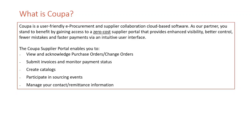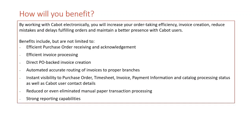In addition to viewing purchase orders and submitting invoices, you can also create catalogs and participate in sourcing events via the portal. As mentioned, it's a great way to make sure that your invoices are getting paid on time. Submitting invoices via the supplier portal is just a great way to ensure that Cabot has all of your information submitted and processed and getting approved in a timely manner. You can also report on all of your invoices out of the supplier portal. So keeping the accounts up to date becomes very easy through that portal.